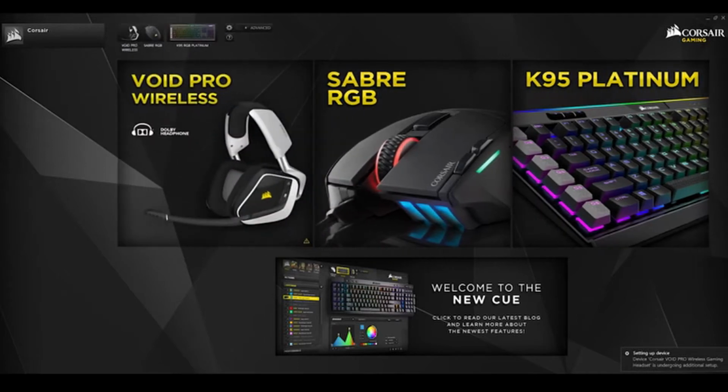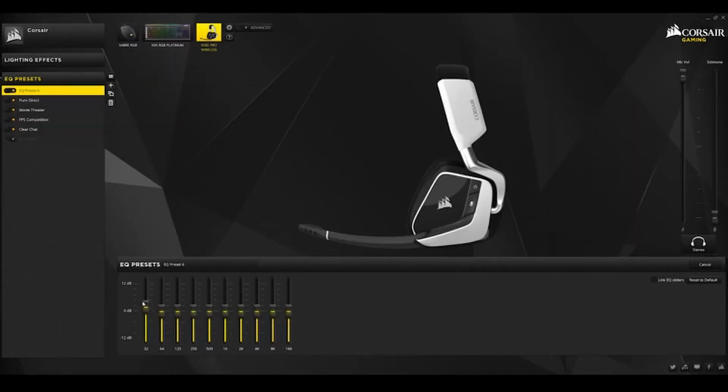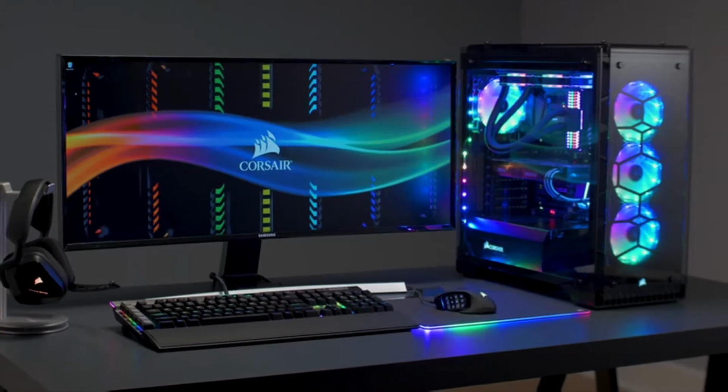Void Pro works seamlessly with iCUE to bring you a ton of additional features. For example, you can fine-tune EQ profiles to adapt to your game, or if you want some visual customization, Void Pro syncs across all your CORSAIR devices with iCUE.